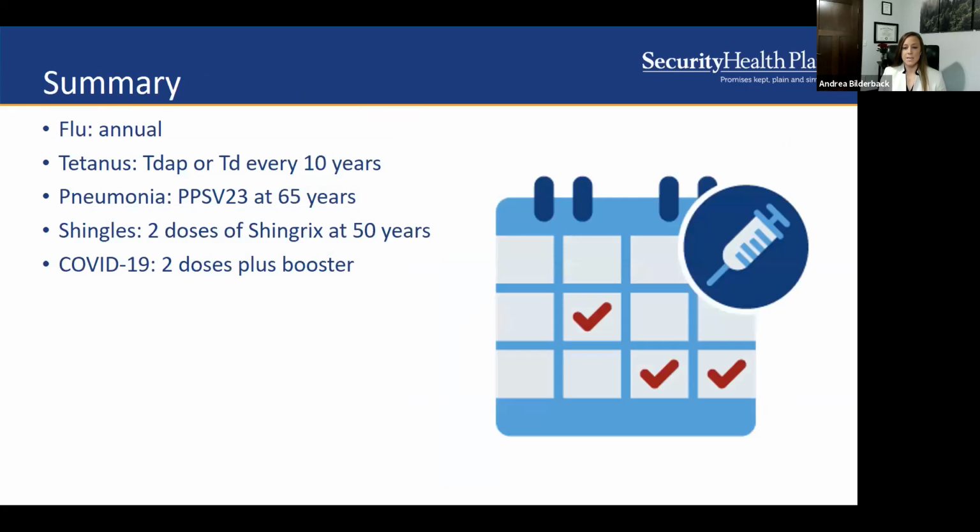All right, let's recap the vaccines that we discussed during this presentation. That was a lot of information. The flu vaccine, again, is recommended every year during flu season. The TD or Tdap vaccine is recommended for everyone. The Tdap is recommended for everyone at least once, and then a dose of TD or Tdap is recommended every 10 years. For the pneumonia vaccine, Pneumovax 23 is recommended for everyone at age 65, regardless of prior vaccination status. Prevnar 13 is recommended only after a shared clinical decision made between you and your doctor.